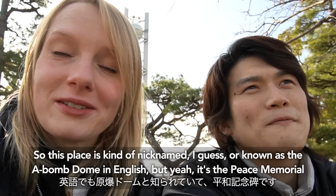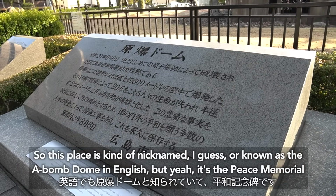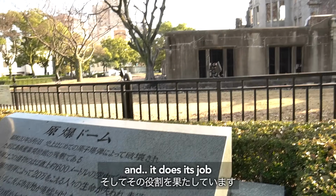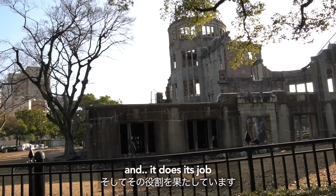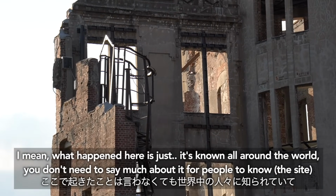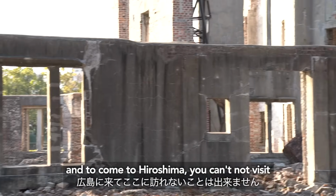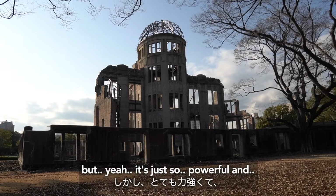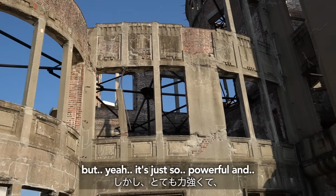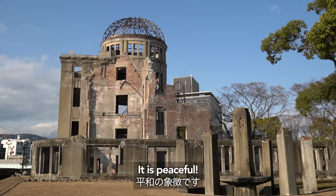Yeah. So this place is kind of nicknamed, or known as the A-bomb dome in English, but it's the peace memorial, and it does its job. I mean, what happened here is known all around the world. You don't need to say much about it for people to know, and to come to Hiroshima you can't not visit. But it's just so powerful and somehow peaceful. It is peaceful.